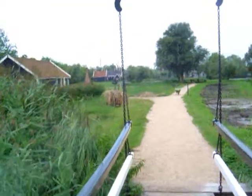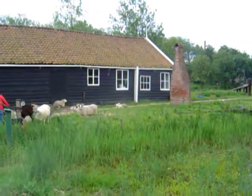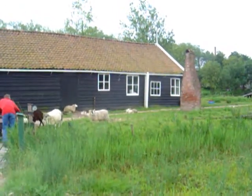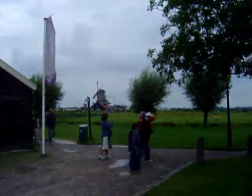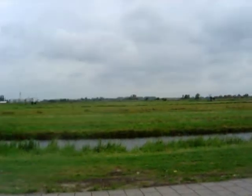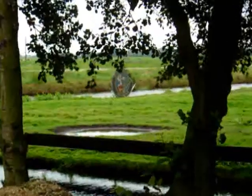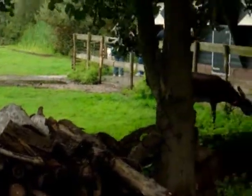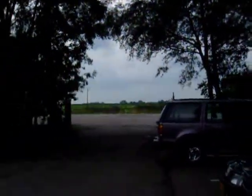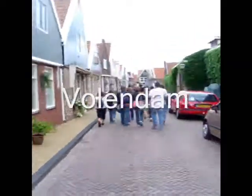Across a little drawbridge here. We are here at the cheese farm. This is donkey. Cows here. More in Volendam. Volendam.